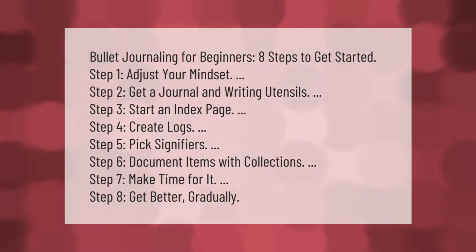Bullet journaling for beginners. 8 steps to get started. Step 1. Adjust your mindset. Step 2. Get a journal and writing utensils. Step 3. Start an index page. Step 4. Create logs. Step 5. Pick signifiers. Step 6. Document items with collections. Step 7. Make time for it. Step 8. Get better, gradually.